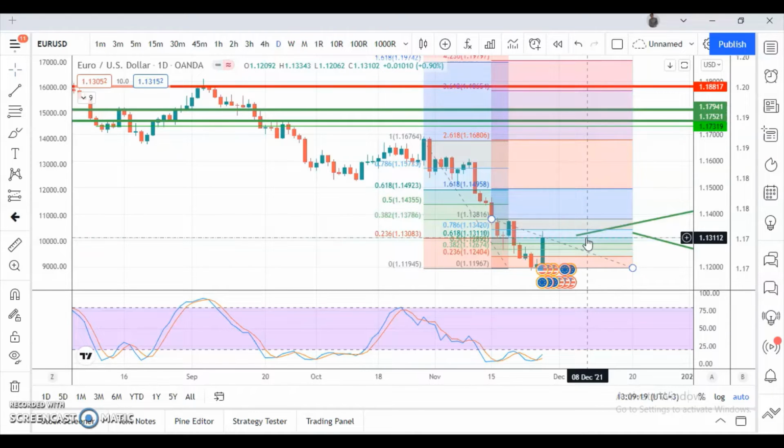So let's just be patient with it. Just wait for it before you make any orders, whether buy or sell. Just wait on it. If you're going to make buy orders, just wait for a slight retracement, maybe up to 0.38 or 0.23, then buy it, or in between here, then buy it. But for the short term, let's wait on it.